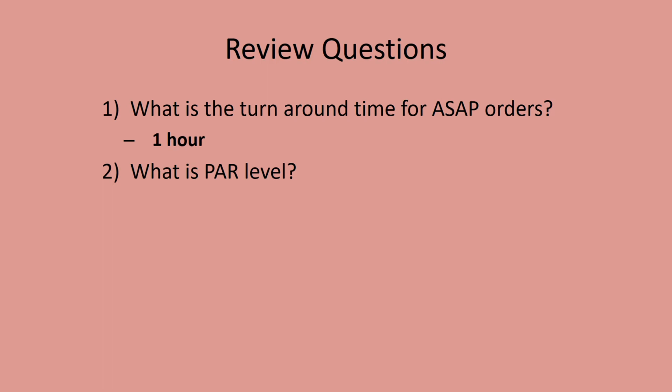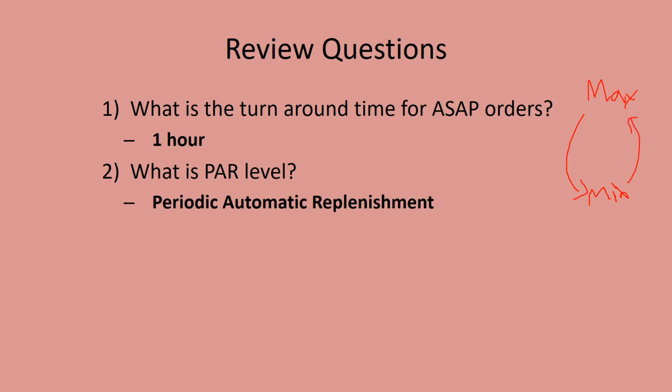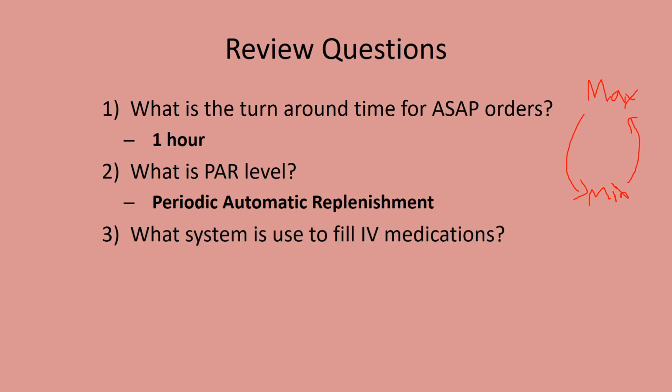What does PAR stand for? PAR is when you set your max and your min levels, and once you reach your min levels, you're going to reorder. So that's your periodic automatic replenishment system. What system is used to fill IV meds in the hospital? Same as Unidose, we use the 24-hour fill. That means today we have to fill all IVs for tomorrow. Of course, don't fill the unstable meds or the short-dated meds. Those you're going to have to make throughout the day when needed.